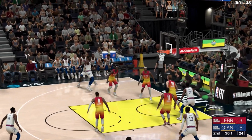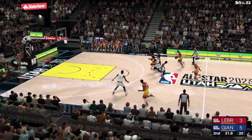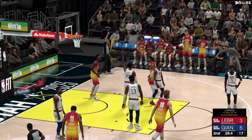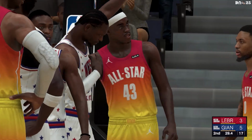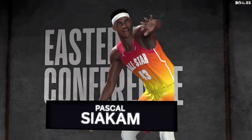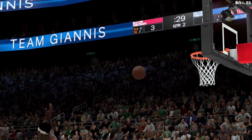Here's Jackson. Rebound by the East All-Stars. Gilgeous-Alexander passes to Siakam. Oh, great All-Star foul call. Julius Randle with the personal foul. Team foul. This is his first free throw of the game. For two, Pascal Siakam.